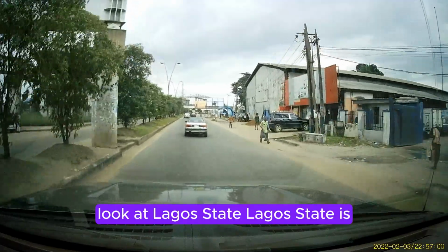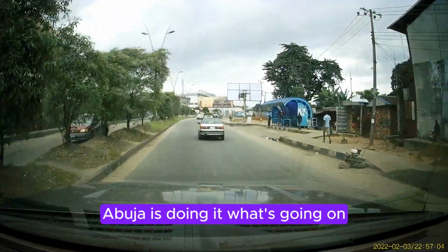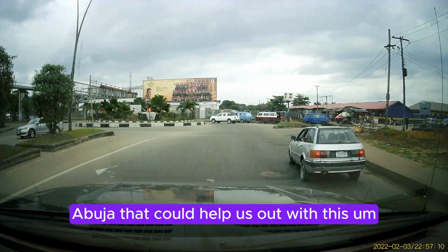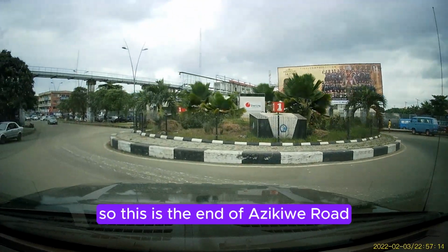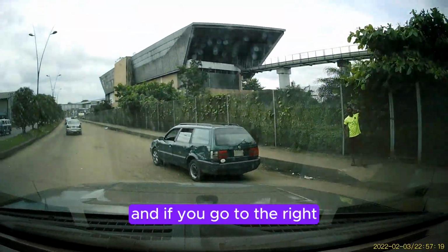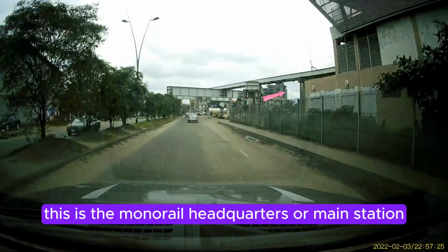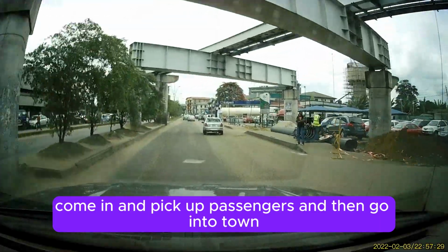Look at Lagos State. Lagos State is bouncing and enjoying themselves with their monorail. Abuja is doing it. What's going on? We have somebody in Abuja that could help us out with this, from what I understand. Well, so this is the end of Azikiwe Road, and if you go to the right, you go into the main town, and I guess this is the monorail headquarters or main station where all the trains are supposed to come in and pick up passengers and then go into town.